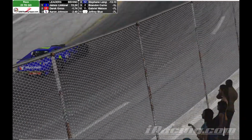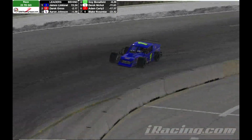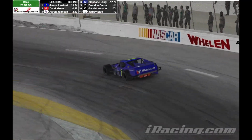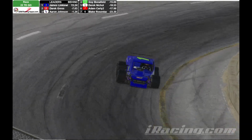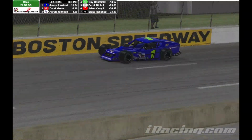So there are some adjustments you can make to try to gain a small advantage, but primarily these drivers all racing on exactly the same setup. What that means then is this is more of an evenly matched race, and it's really going to come down to the drivers that understand how to get the most out of these cars. And we're watching James Linkowitz pull away from the field.